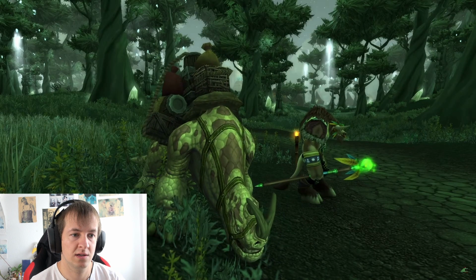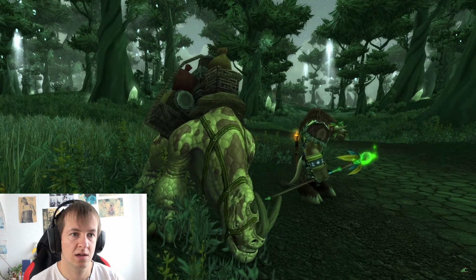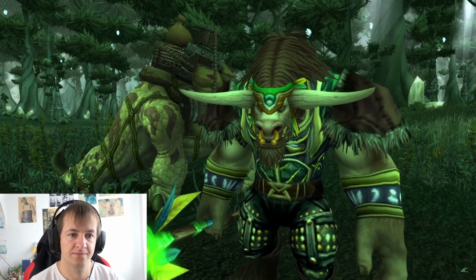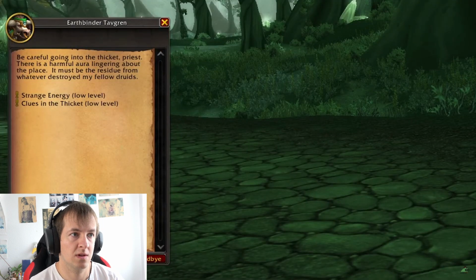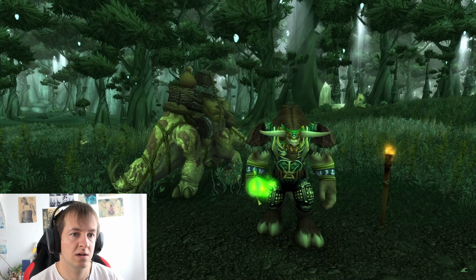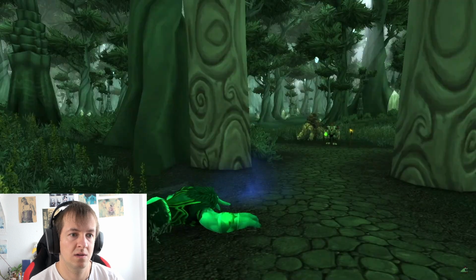Number 8 is Tavgren's Kodo, and Tavgren's Kodo is the Kodo of Earthbinder Tavgren, who is a Tauren quest giver in the Cenarian Thicket in Terokkar Forest. He was actually one of the 2 survivors of the destruction of the Cenarian Thicket Druid Enclave, and he was away on a survey of the Bone Waste during the attack. The other survivor was Warden Treelos, who was present when the devastation occurred and was driven insane by it.